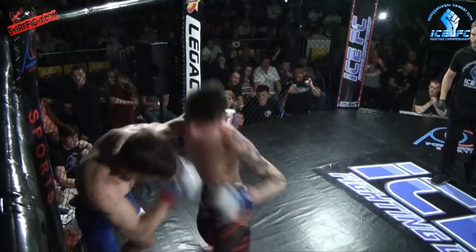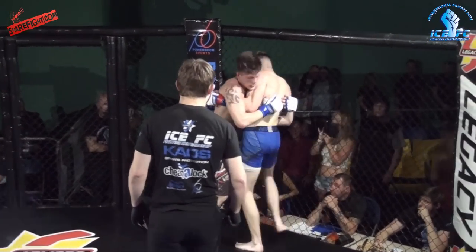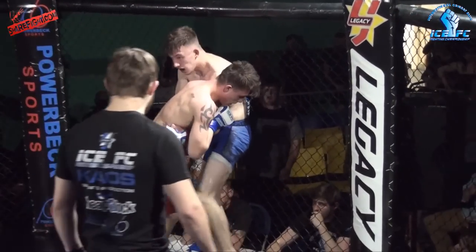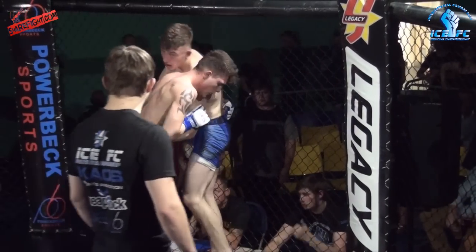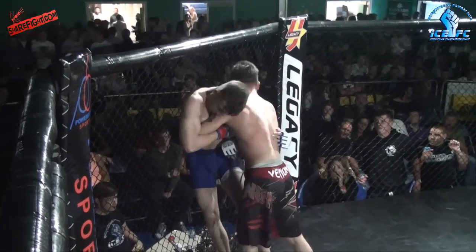Both guys are tireless. Big left hand. Punches nicely. Nice knee to the midsection. And this is where Cottam can take over this round now. Oh, that was a good knee, though, from Kacper. It was indeed, but he needs to get away from that clinch there. He needs to come away from the clinch and start throwing some bombs. Kacper needs to throw shots of his own. It's like he's just a bit too hesitant on the stand-up.